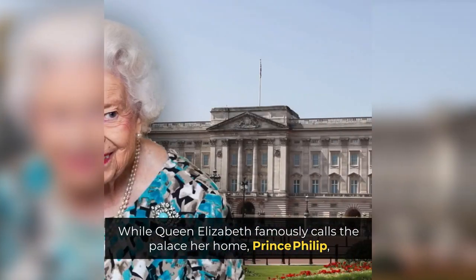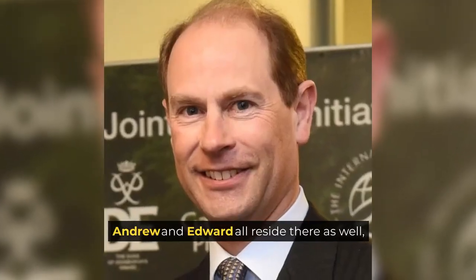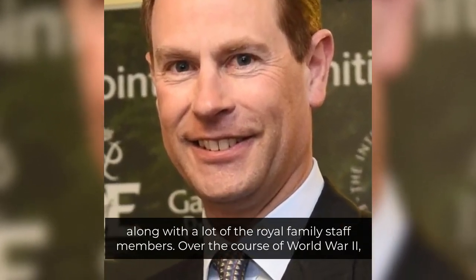While Queen Elizabeth famously calls the palace her home, Princes Philip, Andrew, and Edward all reside there as well, along with a lot of the royal family's staff members.